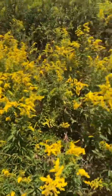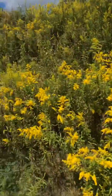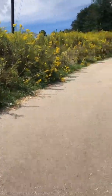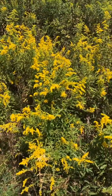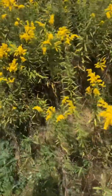It's a shame that we don't use this stuff anymore. Modern medicine has got us pretty much spoiled. Now all we do is just spray it with weed killer, cut it down with bush hogs, and don't even tend to mess with it. But I think it's a very beautiful flower myself, and it's a shame we don't use it as much as we used to back in the day.